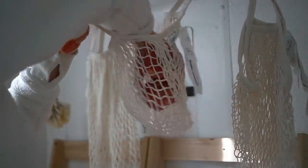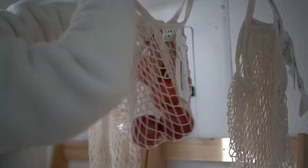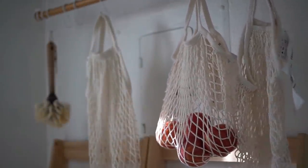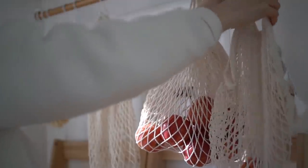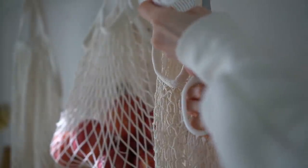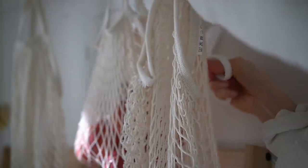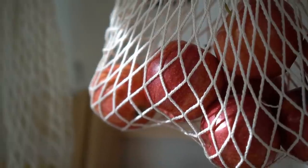I picked up these shopping bags as well. I already had two of them, but I got two additional ones. Meanwhile, I don't really like to use them for shopping because the opening is small. I love to use them as storage. I love to hang some apples. I can use them to store some onions in there. Even in my laundry room, I put my drying balls in there.